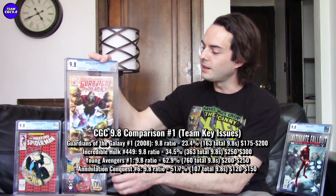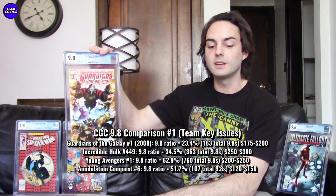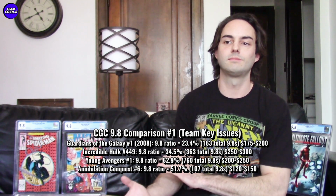And when you look at Young Avengers and Hulk being in the 200s handily, but not as rare in the CGC 9.8, I think when you do the compare, this one sticks out on this comparison. And even Annihilation Conquest, there's only 107 in the CGC 9.8, so it's a pretty rare collector item in that way. At 51.7%, it's more rare than Young Avengers, which is a book that has really taken off, and I think there's potential for that one to get down to around the $150 level once MCU Avengers is really done.